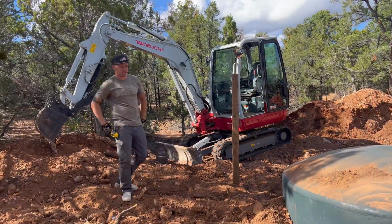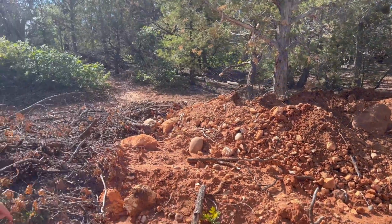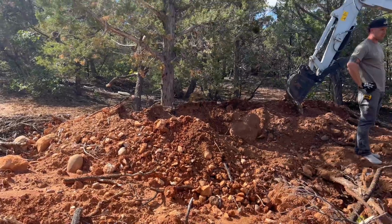I'm going to be in the trailer first to pick up through the forest. Then we can smooth this out and make it straight. It'll look good.